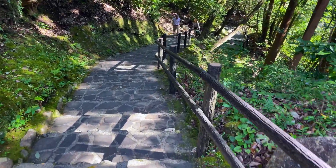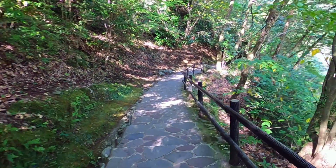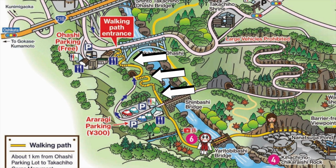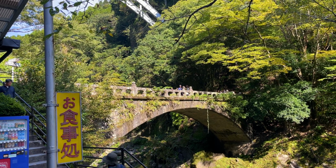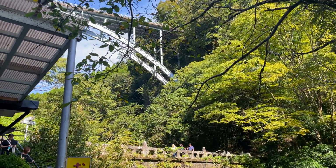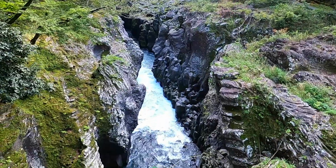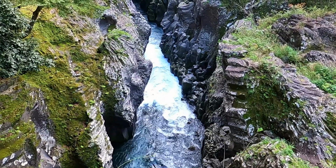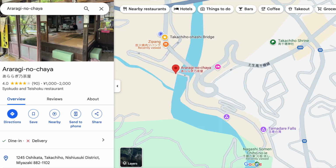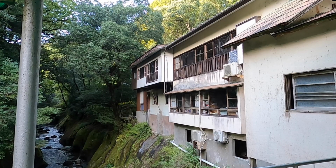There are lots and lots of stairs, but the path itself is really beautiful and winds through the forest. This path takes you right to the Araragi parking lot, and from here the view really starts to open up. There are some beautiful stone bridges with the more modern bridges built up in the background, and there is a running river with dramatic stone features. There's also this restaurant and gift shop with a gorgeous view of a small waterfall, and this is where we decided to eat lunch.